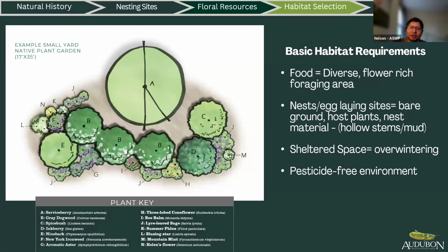When you're doing this, you don't have to do your whole property. You can just start small, with just a diverse group, and here's a diagram. If you have ever looked at or are part of the Certified Backyard Habitat program, this is the diagram that's there. It gives you an idea of what a layout could be for a native planting. It doesn't have to be big, just have a variety of different species. You can have trees, you can have a variety of plants.